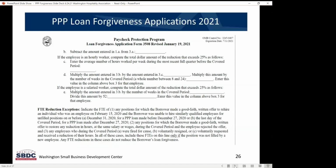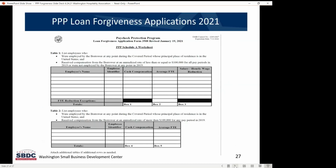So when you get down to 3E, and there's evidence that there was a dollar amount reduction in the compensation, that is the dollar amount that you have to enter in column 3 of the Schedule A Table 1 worksheet. We're going to look at that next. Okay, so let's move on to the next slide.